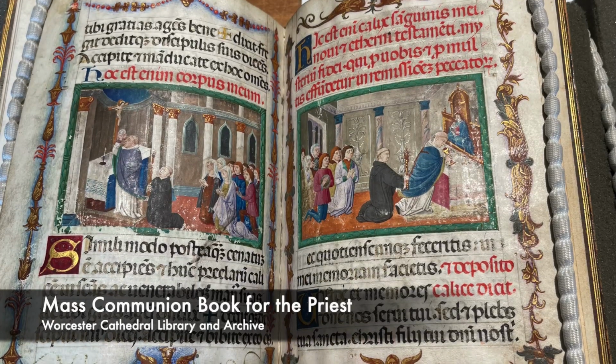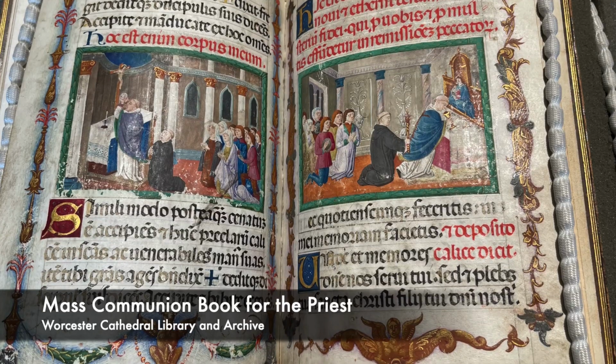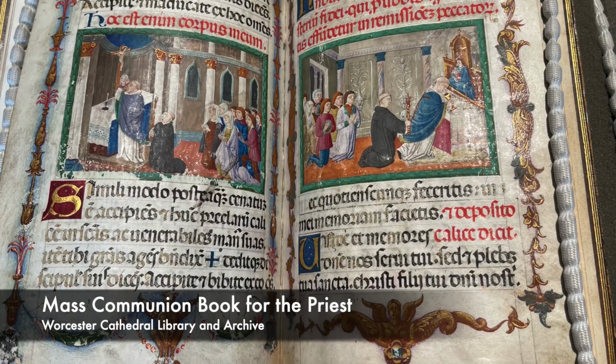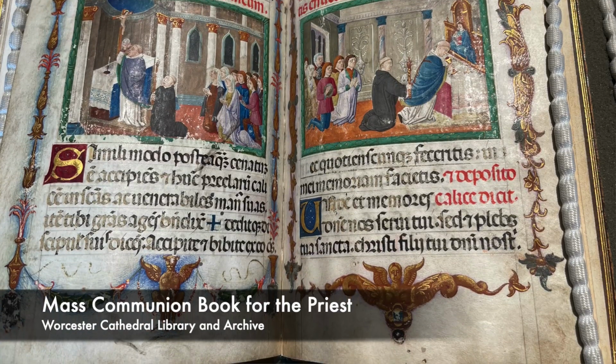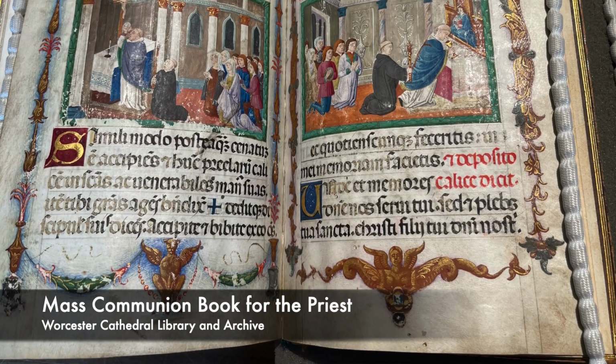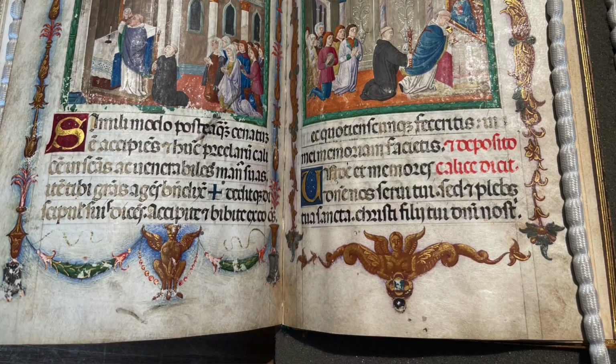So what's this used for? So that'll be in the services during the Mass. And then someone would hold that up for the priest. So you've got the nice big handwriting so that if it's held slightly to one side, he can still see it. He can turn around and quickly look at it and read off it.